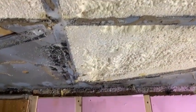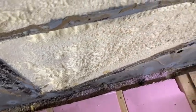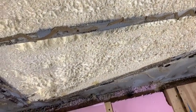And then on the sides, well, you can see how they sort of missed a few inches. And that's where it's the coldest.